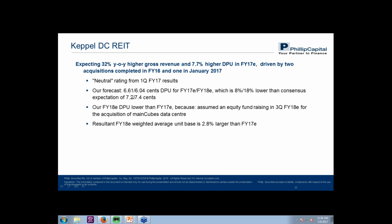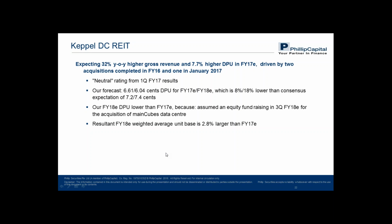So our forecast here is 6.61 cents and 6.04 cents for FY17 and FY18. The point to note about why we have a lower DPU for FY18 is because we have assumed an equity fundraising in the third quarter of FY18, that's in conjunction with the acquisition of the Main Cubes data center in Germany. And with that equity fundraising, the weighted average unit base would increase. Currently, our estimate is 2.8% increase in the weighted average for over FY18 and FY17.